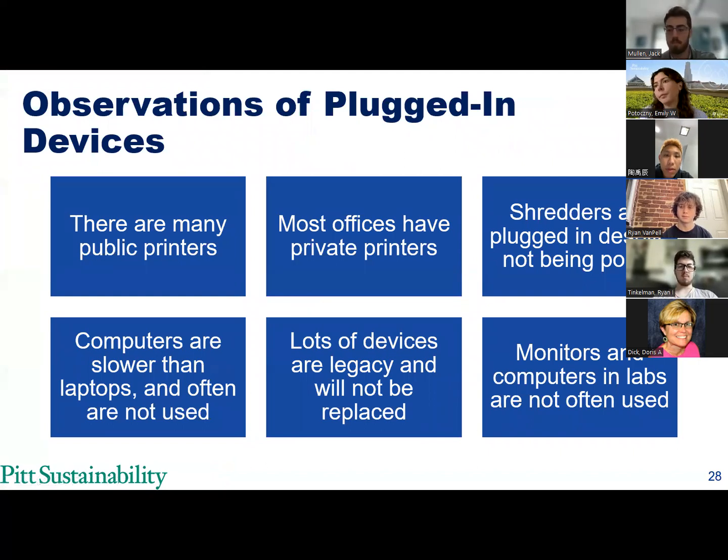Here we have some observation of plugged-in devices, and a lot of these observations came from brief interviews and surveys with faculty at Benham Hall. First, we found that there were many public printers, whether they were in copy rooms or just part of a big office layout. There's many opportunities for people to access public printers. However, despite this, most offices have private printers, and most people have private printers.